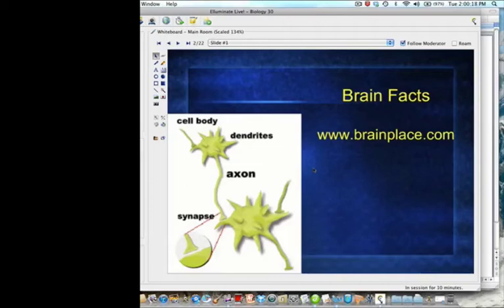All right. So today we are going to get into the first unit. Now the first unit has the nervous system part, and then it goes into the endocrine system. But first of all, we're going to be focusing on the nervous system.